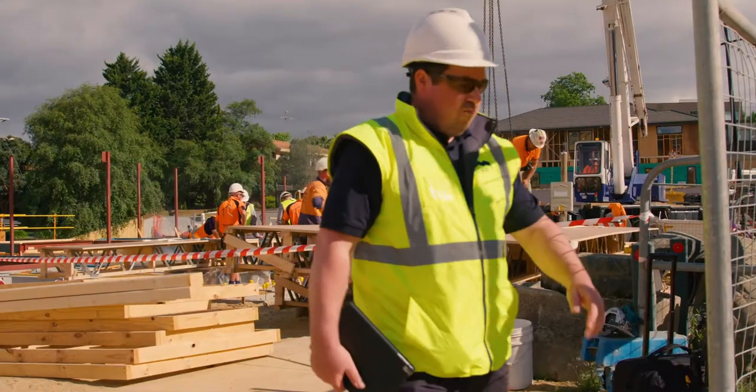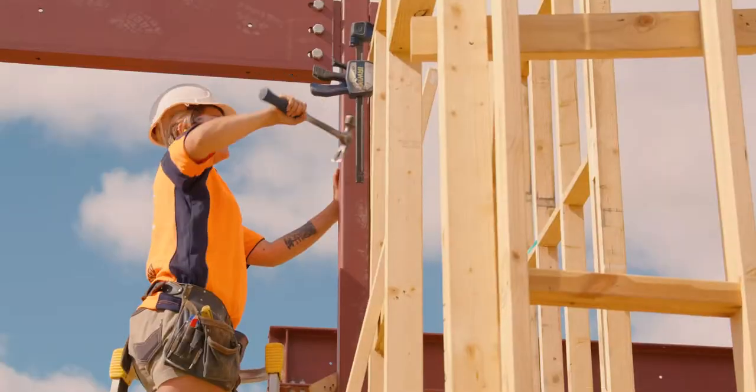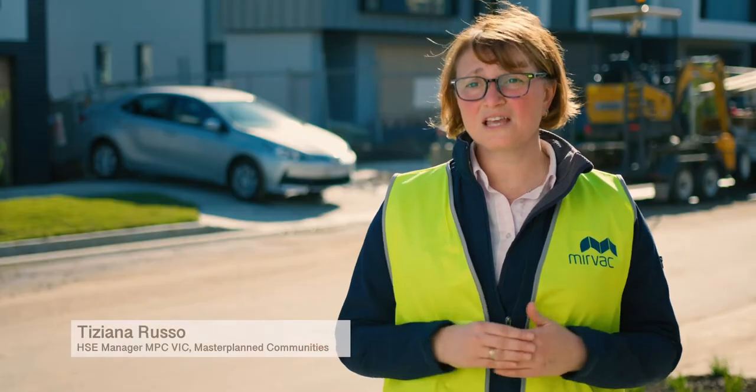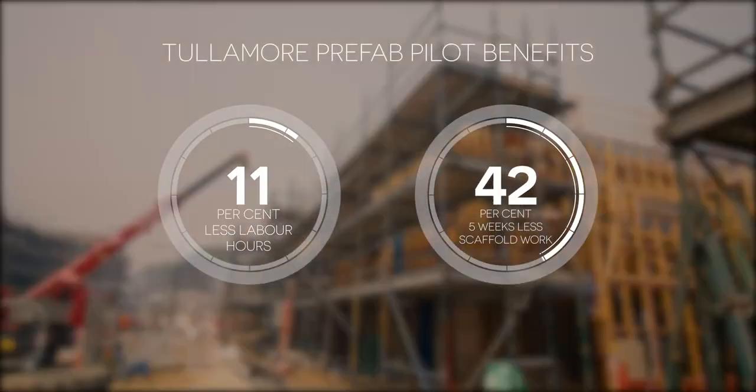Less hours for us on site means that we have our workers exposed to less risk, which is great. One particular example is our scaffolding. We have that up for a lot less time, which means we have less high-risk works, and that's really important for us.